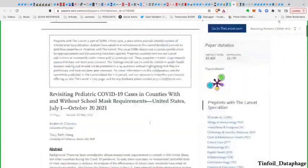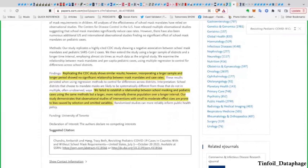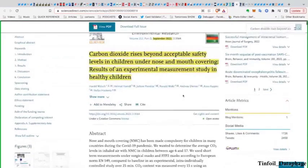Here's another one from The Lancet. Revisiting pediatric COVID-19 cases in countries with and without school mask requirements. They say, look, we replicated the CDC study and we found similar results. However, when they incorporated a larger sample and longer period, they showed no significant relationship between masks and their case rates.